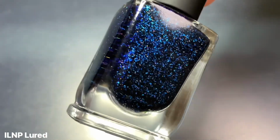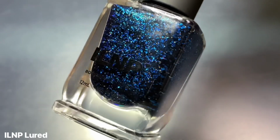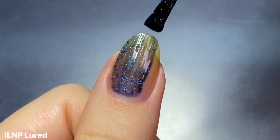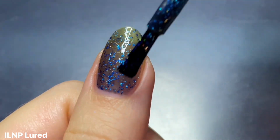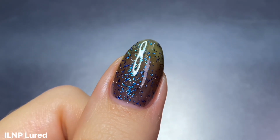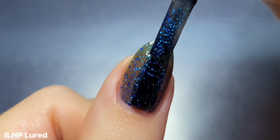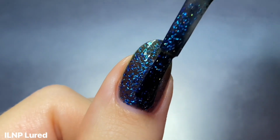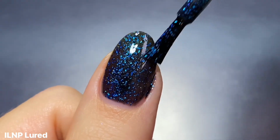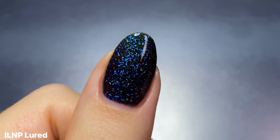Another ILNP microflake I love is Lured from last year's Halloween collection. This is a bright aqua metallic flake in a black jelly base, and I just think this color combo is so cool. I never would have thought of pairing such a bright color with a black base, but it just works so well. In my initial review, I said it reminds me of a siren luring you out to sea, which is just so terrifying, but it's just the image I get right away. And this one also gave me Scorpio vibes since they're a brooding and mysterious water sign. Even though this one is seemingly simple, I just find it to be really unique and just so beautiful.